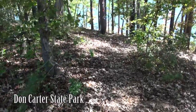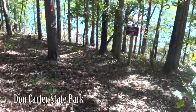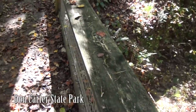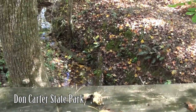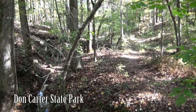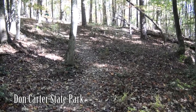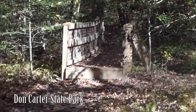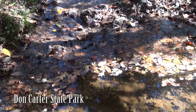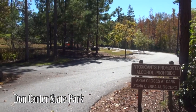There are a lot of trails around here to walk around the Chattahoochee. And you can see they're labeled really well, which way to go. And you have a few creeks around when you're walking the trails. Here on our hiking trail we got another bridge. And here's a day use area that is really nice. Everything is well maintained and very clean.